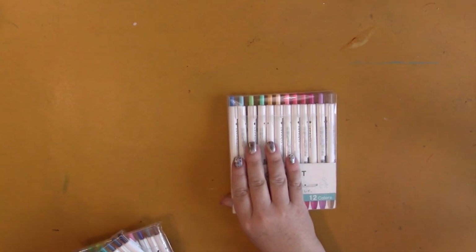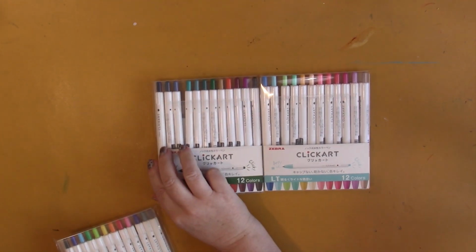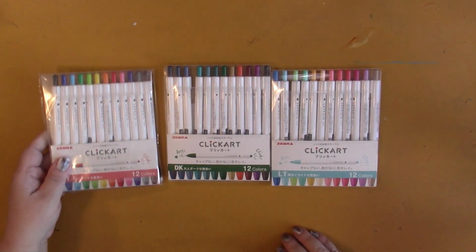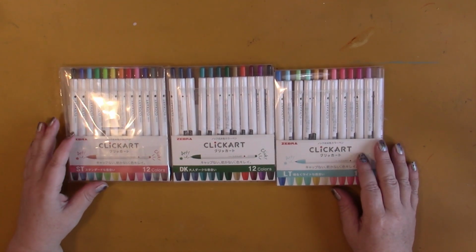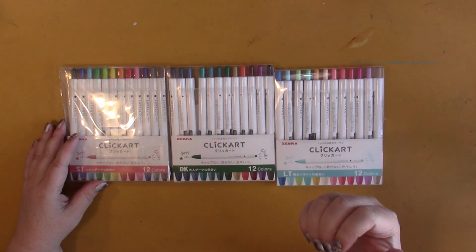These came down in price too. When I put these on my wish list, they were very expensive. And the price has steadily gone down and got down to be the lowest I'd ever seen them, so I decided to get them. These are the Click Art by Zebra.